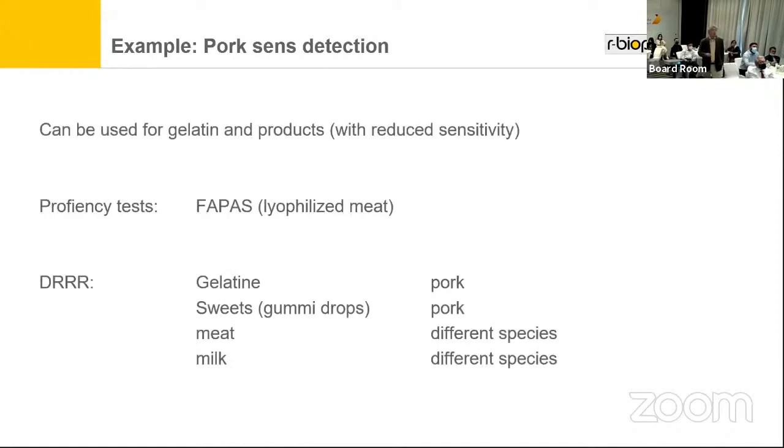So one can also use proficiency tests, if the test has been validated. We talked about this also in the morning. For example, FAPAS is offering proficiency tests for pork in dried material, and DRRR for gelatine, sweets, and other matrices, for example, specific for gelatine and sweets for pork assays.